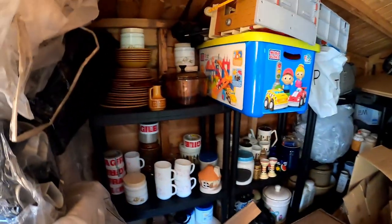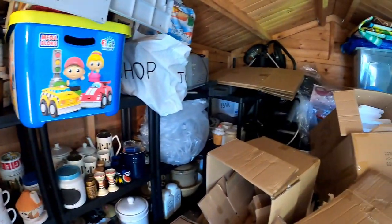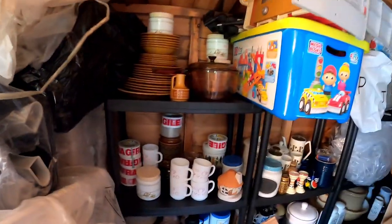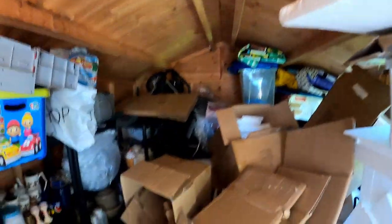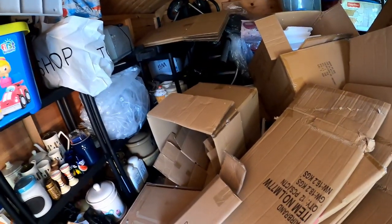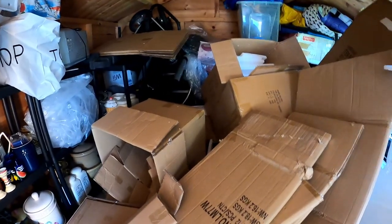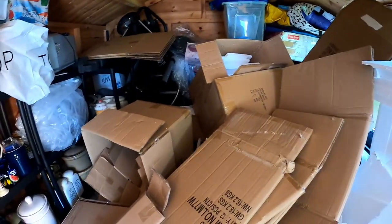There we go. So I've got a few shelves in here, just down this side, got loads of stuff everywhere. I've got boxes and boxes and boxes everywhere. At one point it was tidy and okay, and over time, not so much.